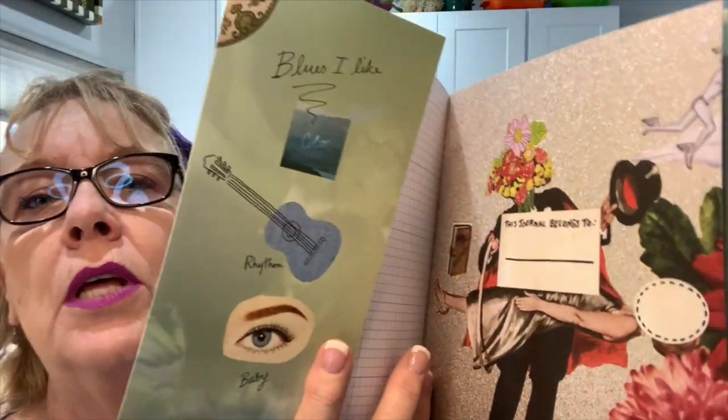It says free space right there. So you can doodle on the cover of it, whatever. And then as you open it up, it says this journal belongs to. The graphics in this thing are so cool.